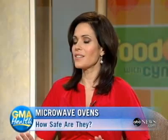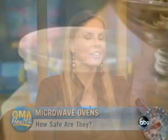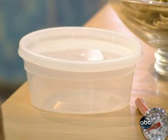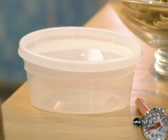Now, what about the container that we use to warm up our food? That's very important as well, right? It is. A lot of us like to reuse containers, things like margarine tubs and yogurt containers, but you really don't want to put this in your microwave to reheat any food, even if it's just for a few minutes. You always want to look for something like a heat-proof glass container. That is the safest. These can sort of deteriorate in the microwave, and some of the chemicals from the plastic can leach into your food and migrate into there.